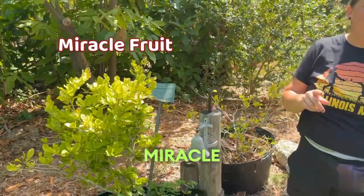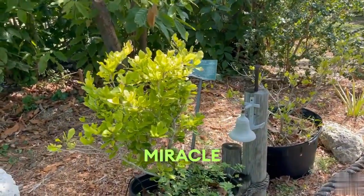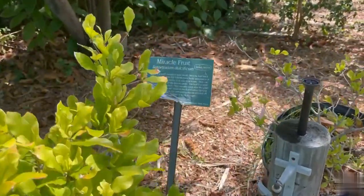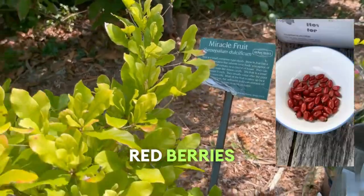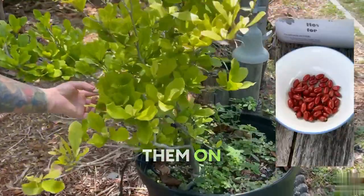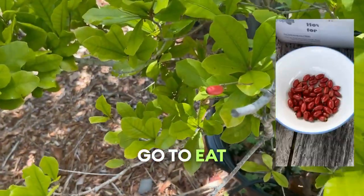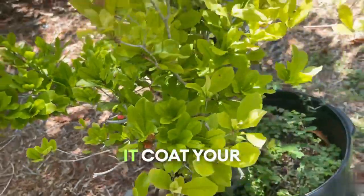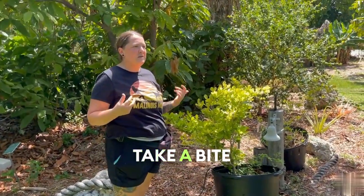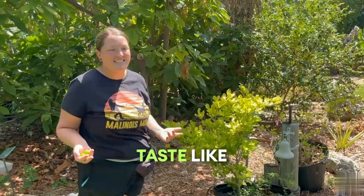Miracle fruit. Have you heard of miracle fruit before? For the first time, I went to a mango farm the other day and I saw the miracle fruit. I didn't know what it was. Did you get to try it? No. Oh, it is so fun. So they grow these little red berries on here. You can see a couple of them on here. And when you go to eat this berry, you'll kind of chew on it, really let it coat your mouth and your taste buds. And then once you eat that and you take a bite of something sour, it changes it to sweet. So you take a bite of a lime and it makes it taste like limeade.